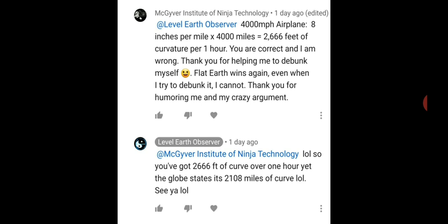Can you now see the lunacy of the globe argument? It's either make shit up and draw stairways on a globe, or flatten your own model and try and be a little bit cunning by saying it's 8 inches per mile every mile. The problem is, you're 2,107.5 miles of missing curve. You've literally flattened your own model.